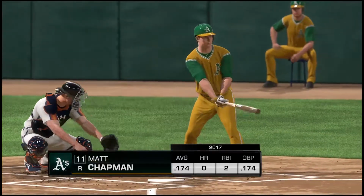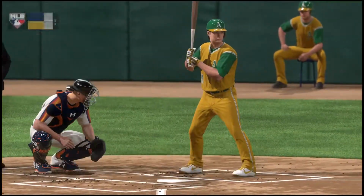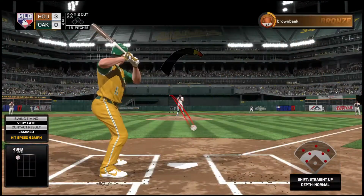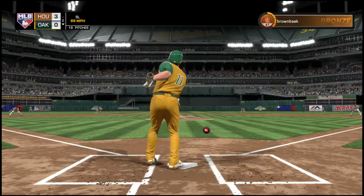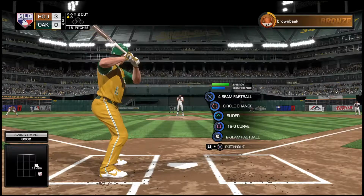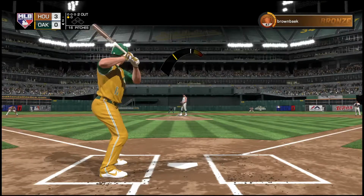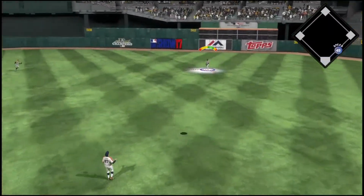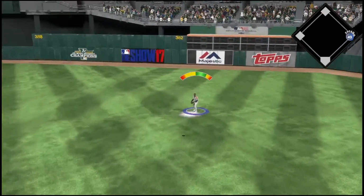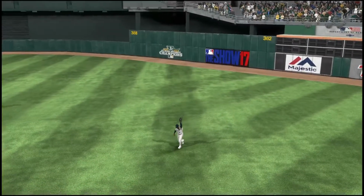Batting seventh, now to the plate, Matt Chapman. First pitch on its way from Verlander. Oh, what a pitch to start the at-bat there. It's 0-1. Verlander into his motion. Here's the 0-1. Skied into straightaway right. Dyson's there. And that retires the side.